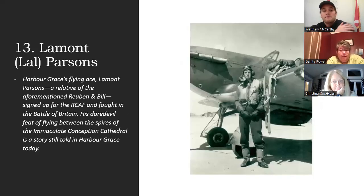Number 13 is Lamont Parsons. A very well-known aviator, Harbour Grace's flying ace. Lamont here was a relative of Reuben and Bill, who I just mentioned. He signed up for the RCAF and later the RAF and fought in the Battle of Britain. His daredevil feat of flying between the two spires of the Immaculate Conception Cathedral is a story we still talk about in Harbour Grace today.